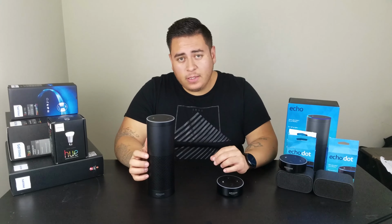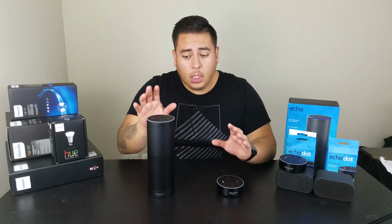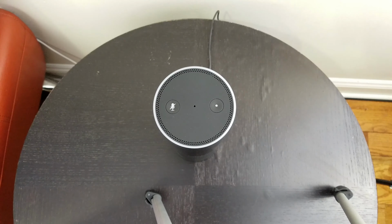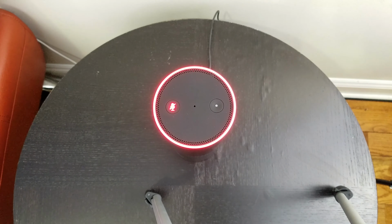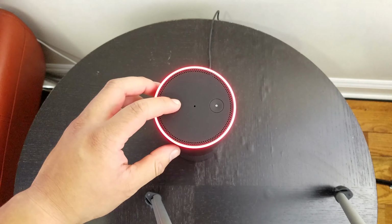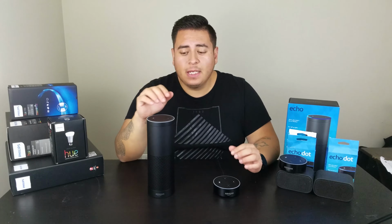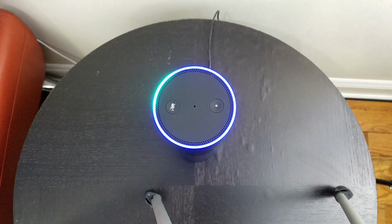So how do you get these devices to work? Okay, there's two ways. There are physical buttons on the top of these devices. You have a mute button if for whatever reason you don't want the device to be listening to your conversations or whatever. If for some reason you guys cannot talk to the device, there is a physical button at the top, a command button, which you press and the device will wait for your command.